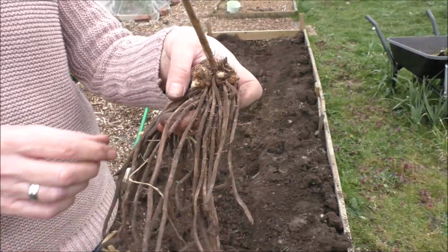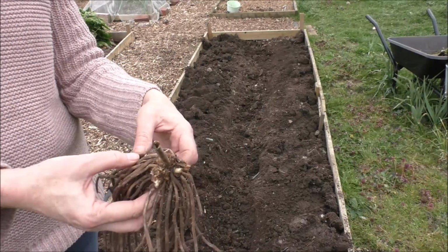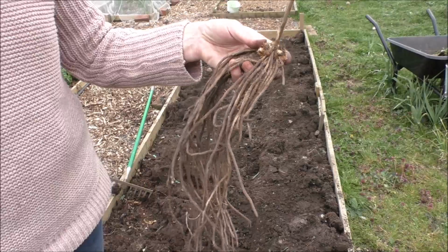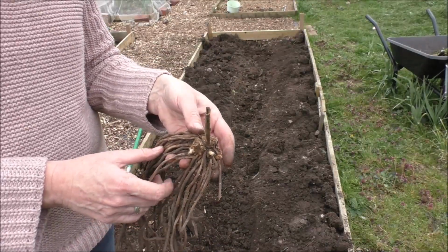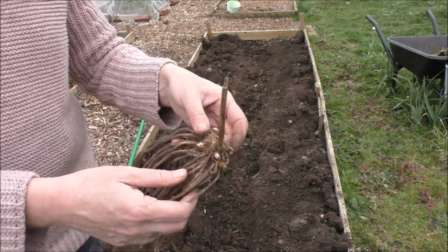These are from a company called, I think they're called AA Asparagus. I ordered it back in November, and I was getting a little bit worried that it hadn't arrived, but we got them last week, beautifully packaged in straw. And I think it's called Gimlin or Ginlim. I know it sounds like Gimli from Lord of the Rings. Anyway, it's one of those.